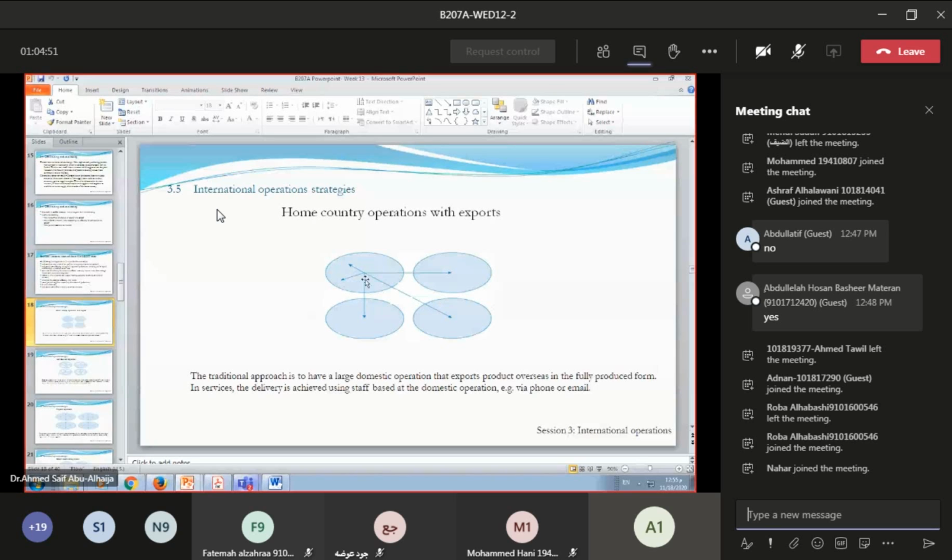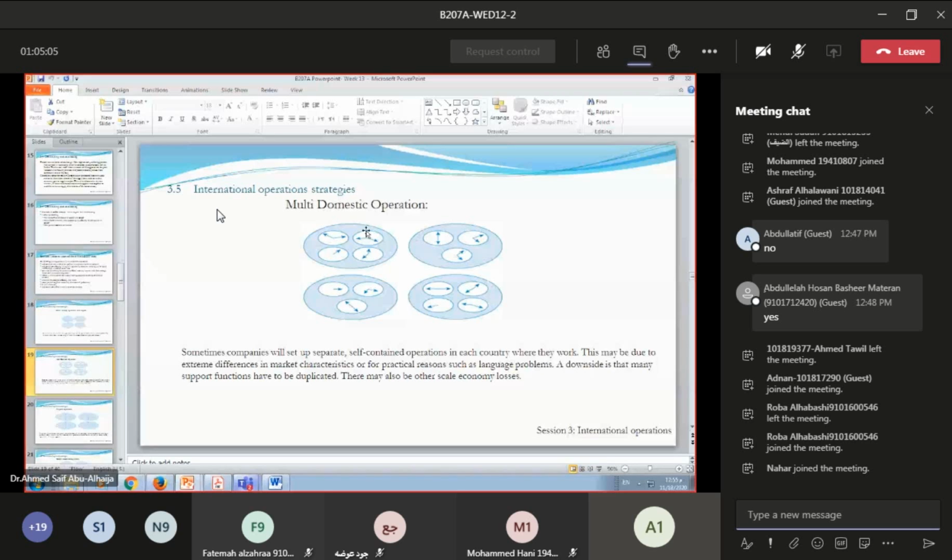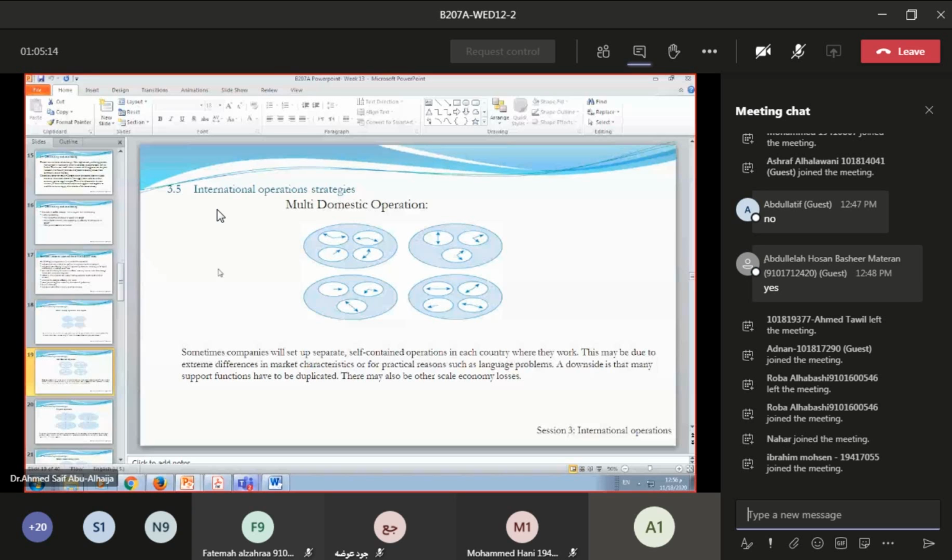Now here, Khairiya, you have a factory in Saudi Arabia, and you have another factory in Egypt. You have another factory in Syria. So each country has a different factory. Now, which one is better? It depends. Maybe this is the better choice based on the regulation. So it depends. Right. Now we come here. Regional operation. So it's not country now, it's the region.